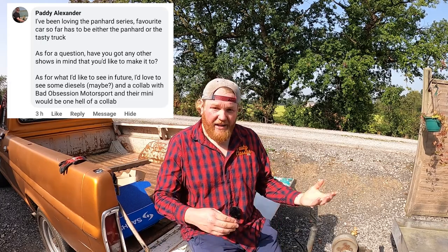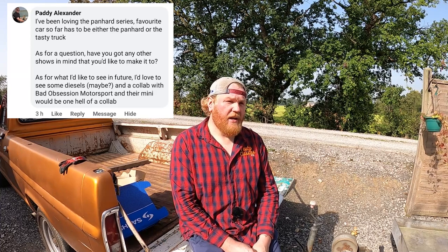Tailgates are brilliant. Paddy Alexander asks, are there any other shows you'd like to make it to? And yeah, loads, but this year, obviously, again, I keep mentioning with moving house and stuff, which has taken up huge amounts of my time, and the various other things that have been going on, I've not had a chance to go to the shows that I wanted to go to. Next year I will go to a lot more. I'm going to spend the summer pretty much enjoying the fruits of my labour and visiting shows rather than sweating my arse off in the garage, underneath cars, welding and things.